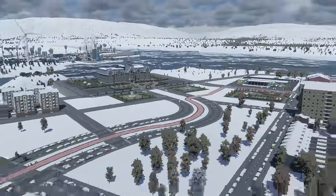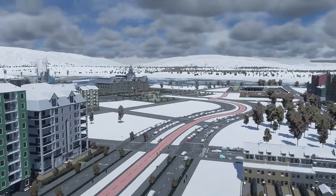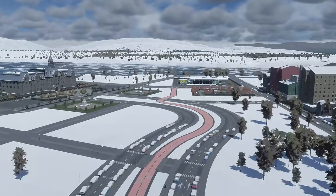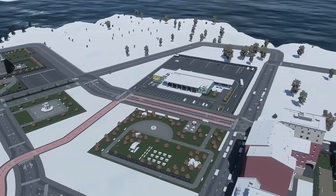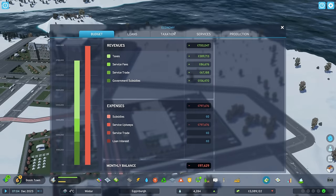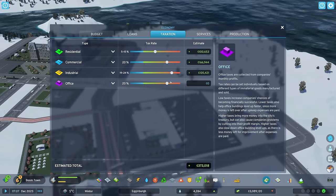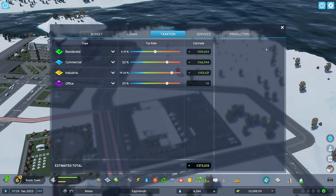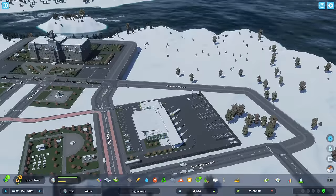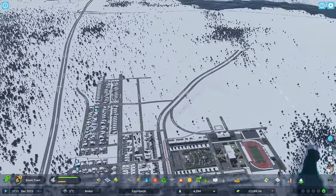But otherwise, that's a pretty cool little configuration there, isn't it, with the college and the bus station. I'm a big fan of that. I do enjoy it, it has to be said. Can we possibly tease in a little bit of commercial by bringing the commercial tax down a touch? That would be helpful. I'd love to have some commercial around here. But I think we do need to do some low density residential.